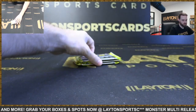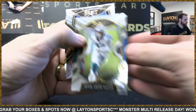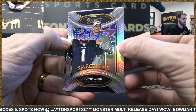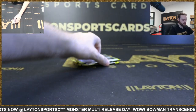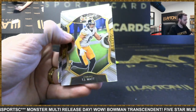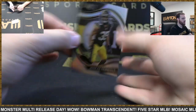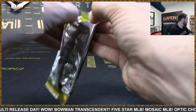Jason Huntley. Silver Derek Carr selections. Silver Concourse Chase Young rookie. Okuda. Silver Field Level Minkah Fitzpatrick. Miles Sanders.